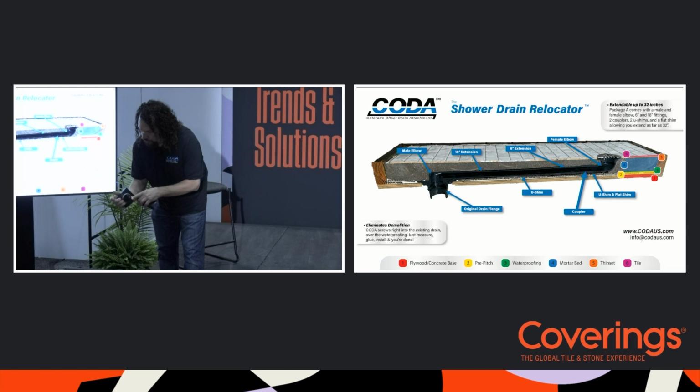So usually these drains are about 2 inches. And so what you need to do is cut this off. This is the only hard part. You have to cut this off down to a 1/2 inch. And then it screws right into here and goes down in there. And then your mud and your tile comes right up to this. And then you're good to go.